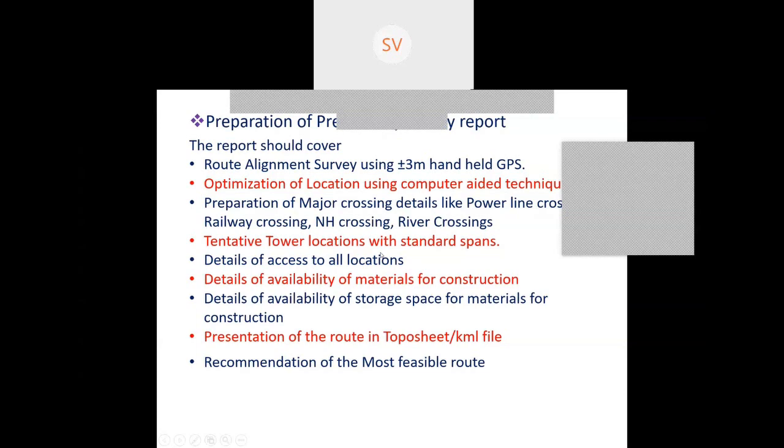Okay. Then details of access to all locations. That is very important. So before starting the work, you should be able to identify whether each location is accessible or not. Otherwise, you have to give the provisions in the estimate for separate access roads.